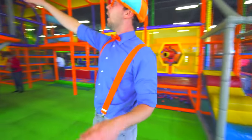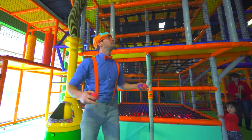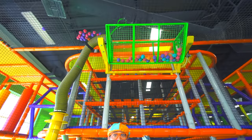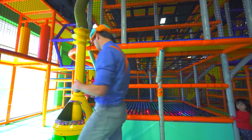Oh, look up here. Whoa. There's a big carriage full of balls up there. Do you see it? Look. Okay, let's put a few more up there and then pour them out.